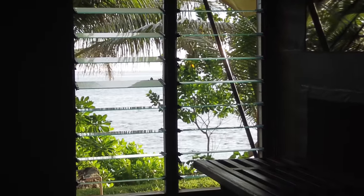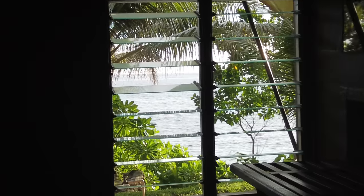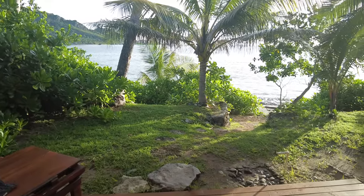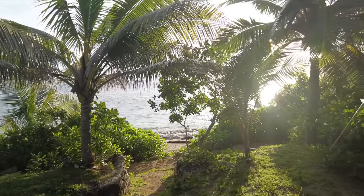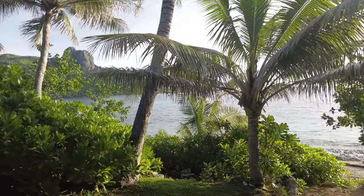So this is the view from our bed. Let it load. We can see the ocean and the palm trees. And then let's go outside a little bit. Here's the door. Wow. That is so beautiful. And then we've got the mountain over there.